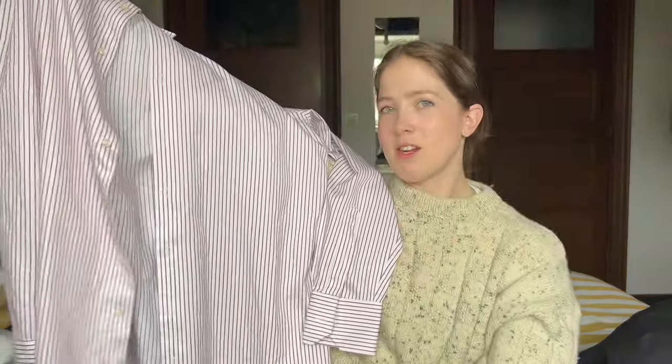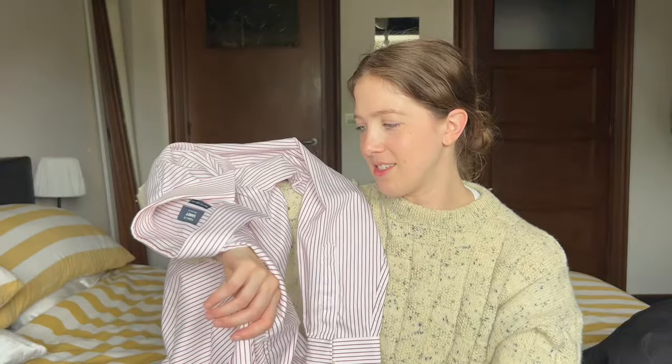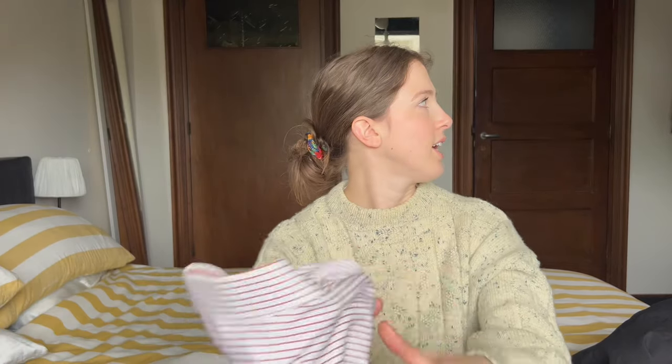I also got this. To be honest, I did want to cut this up into shorts as well and make two pairs. But now that I see it, I'm like, oh, but it's kind of a nice shirt. This is to be determined if I keep it or if I cut it up. I tend to have a lot of men's shirts. I already have three men's overshirts that I wear. So maybe it's okay if I cut it up.